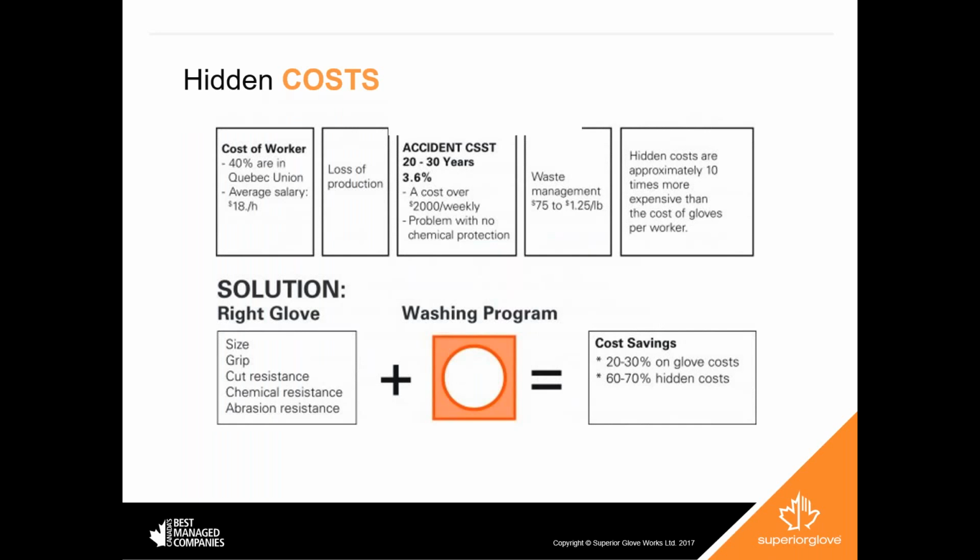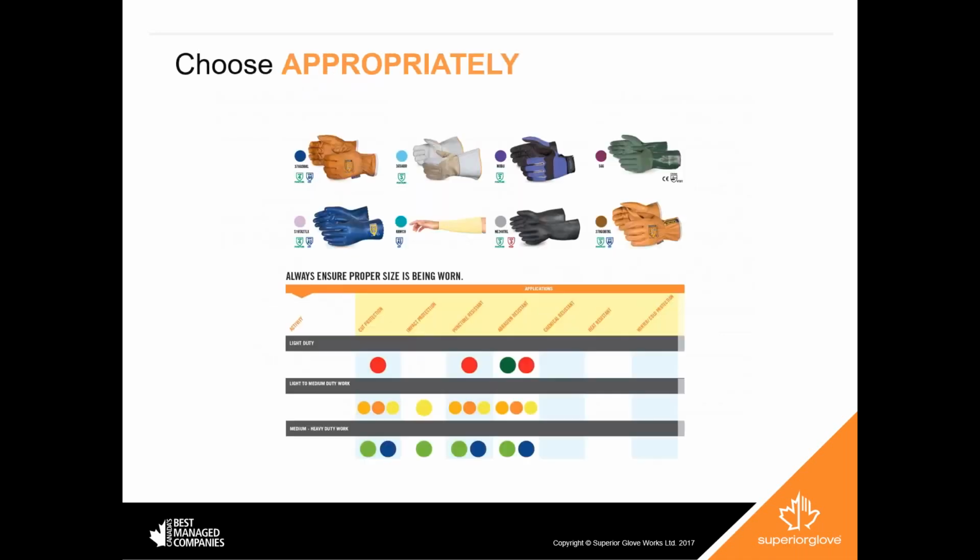So when it comes to costing, these are the hidden costs that we're talking about. These are the things you have to consider when you're looking at your overall glove program. Generally, a leather glove will be 10 times more expensive than an engineered fiber glove, because the engineered fiber glove can be washed a lot more. So that reduces your cost by 30% plus another 70% in the hidden costs. So when we're looking at gloves, we just have to make sure we choose appropriately. And that's where your glove company could come in and assess the situation.